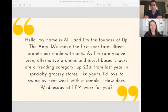You really want to go in understanding, like if you pitch to ShopRite and then you're not ready for that slotting fee up front, you've pretty much wasted your time and the buyer's time. You need to understand what that buyer is looking for, because after this pitch, they're going to want to know, okay, does this person check off all the boxes that we're looking for?